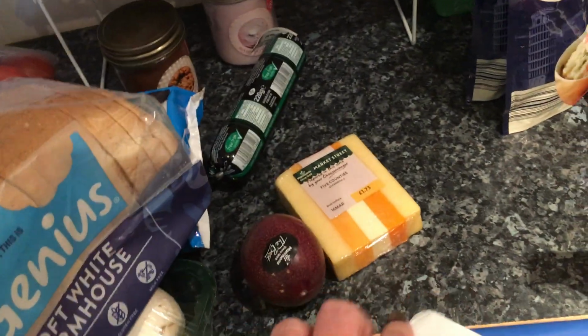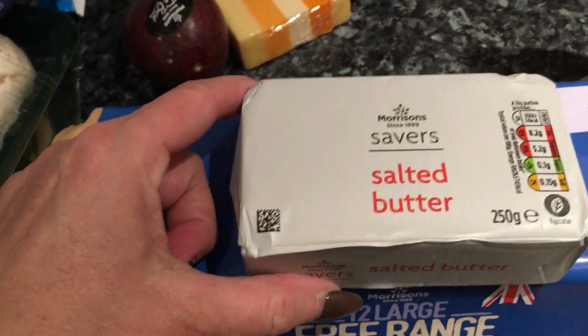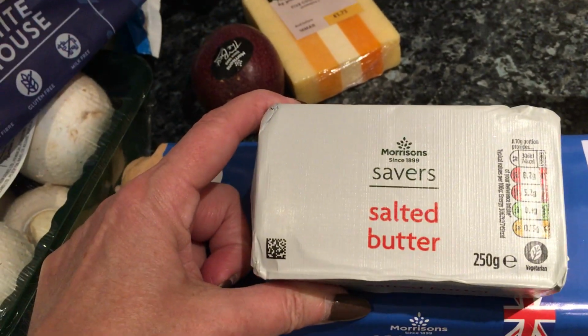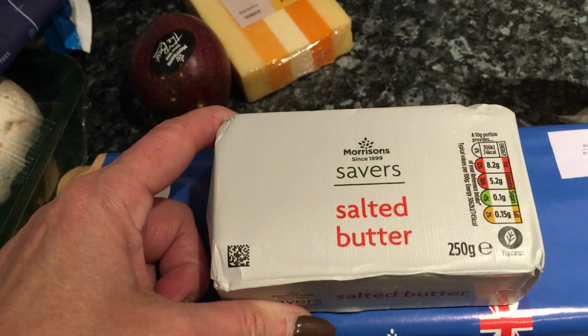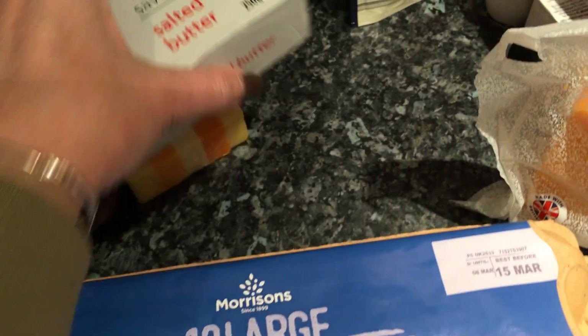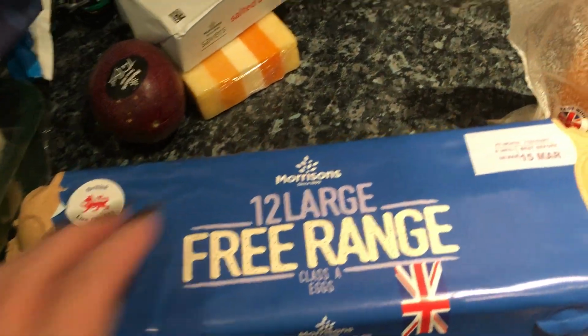I got the Morrison's own salted butter. That's the cheapest one I can see, and again that's gone up. I think that's £1.60, whereas it used to be about £1.20, I'm sure, 8 months ago or something. And that was all I got from Morrison's, but I'll show you what I got from Aldi.